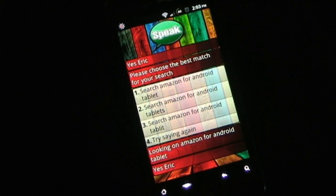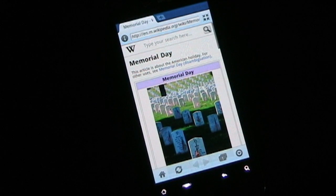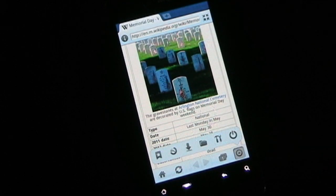Yes, Eric. Search Wikipedia for Memorial Day. And see, opens right up to Wikipedia with the search results. Searching Wikipedia for Memorial Day. It's a great quick way to get any information you want.